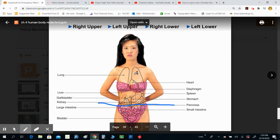But what we do is we divide the abdomen into four pieces. And we have the right upper quadrant, the left upper quadrant, right lower quadrant, and left lower quadrant. Now, this is the patient's what side? That's right, it's the left. What side is this? It's the right. That's why this is right upper, right lower, left upper, and left lower. All right, so that's the four quadrants.